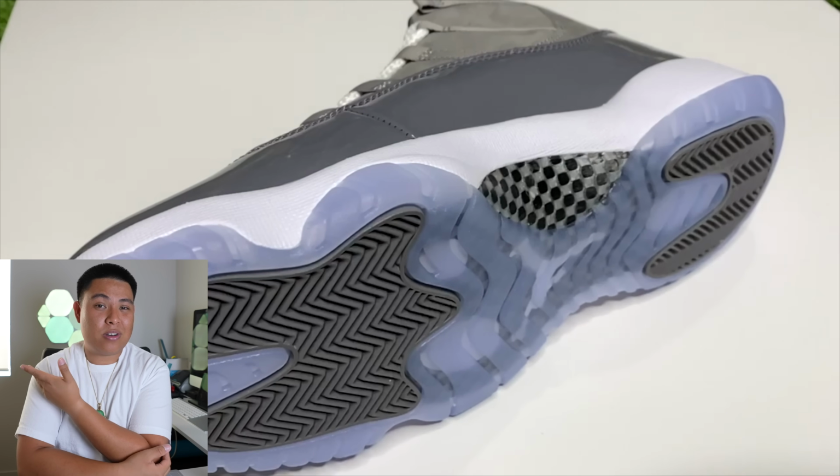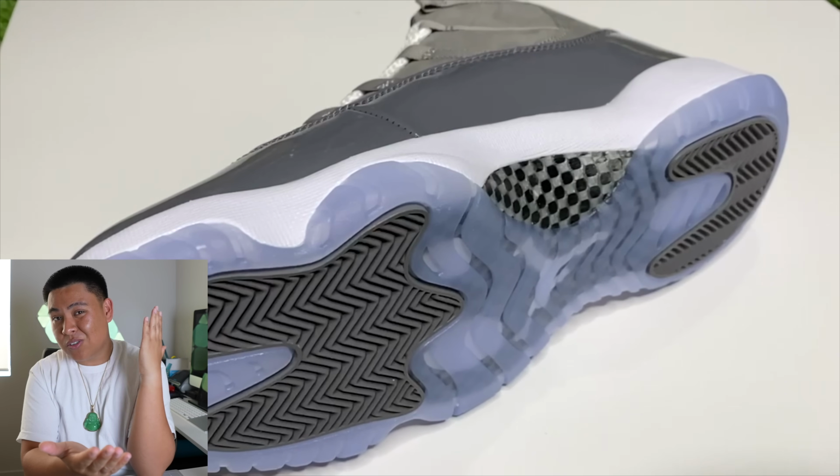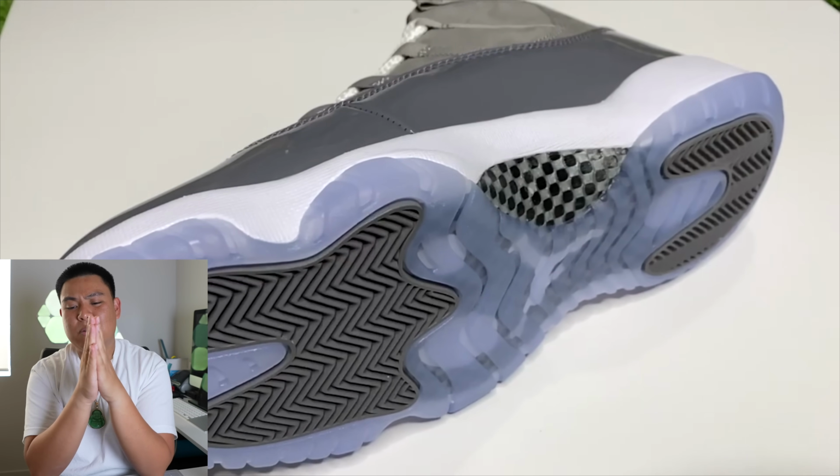And now that I'm older, I'm just chilling, bro. Like, I don't need every single sneaker that releases. And I'm just waiting for that shoe that really gets the juices flowing like it used to. If you gave me this back in high school, I would definitely be all over it. I've been through so many sneakers. I've had so many things come and go, and this one is just all right for me, man. But you guys let me know what you think about the Cool Gray 11s.